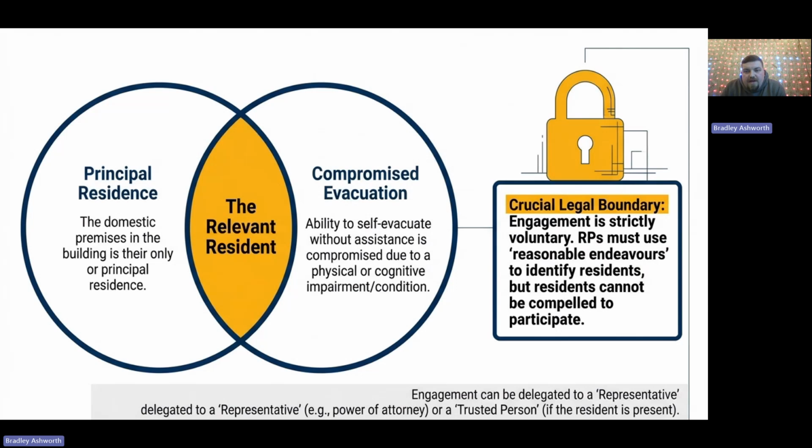So now we have the relevant resident, which is described within the regulations as a person who is a resident of a domestic premises in a specified residential building, where the domestic premises are that person's only or principal residence, and whose ability to evacuate the building without assistance in the event of a fire is compromised as a result of a cognitive or physical impairment or condition. Now, lots of people get confused with this definition.